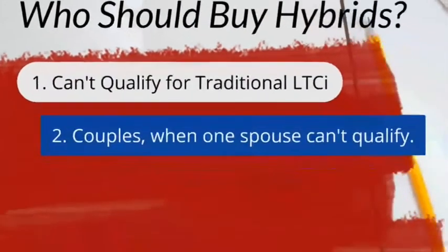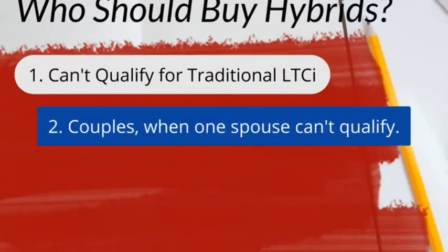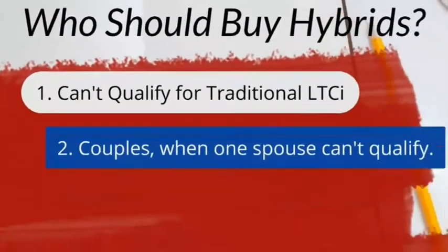Secondly, what about couples? If you're a couple and one spouse or one partner can't qualify for a traditional long-term care policy, but the other one can qualify for traditional, well, it might make sense for both spouses, both partners, to get a joint hybrid. There are hybrids where it's one policy, but it covers both spouses or both partners, and that can be a really good value. Okay, so that's another situation where hybrids make a lot of sense.